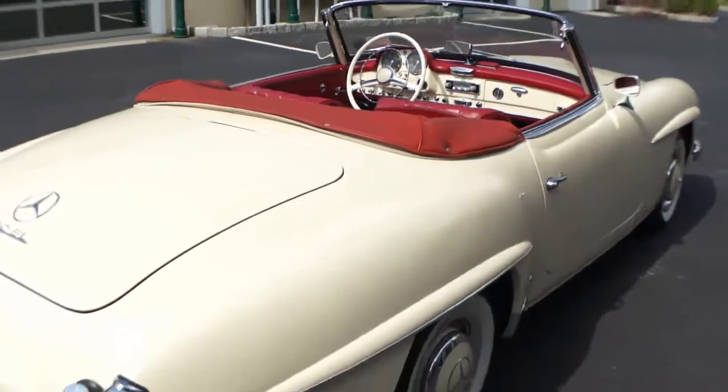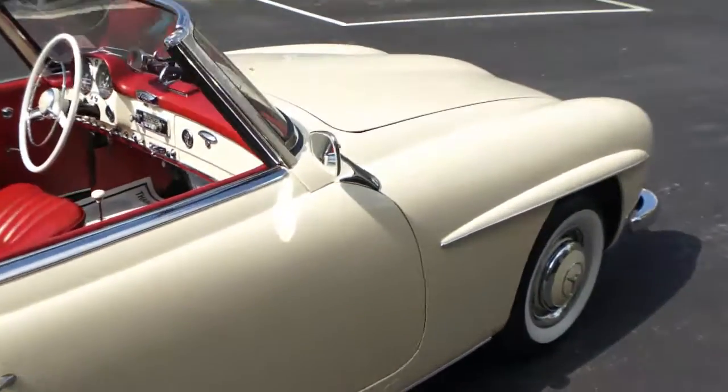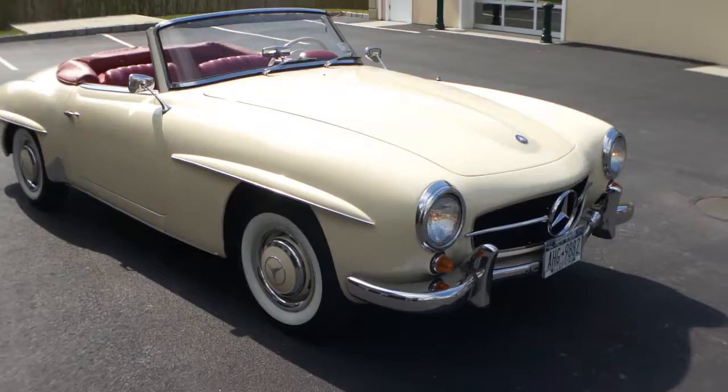Comes with a manual transmission, 1.9 liter four cylinder with dual carburetors. It has a double wishbone suspension in the front, swing axles in the rear. Drives really nice.